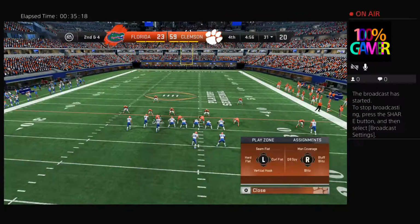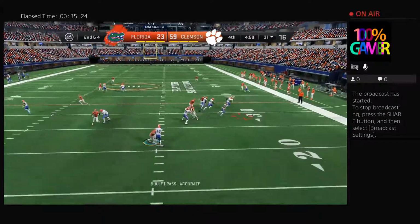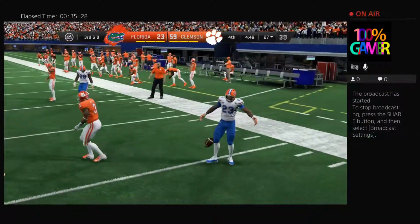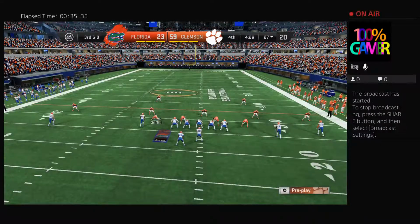A gain of 6 there on first. They'll come up now 2nd and 4 from the 31. Reddick sends to throw it. Oh, it's a screen pass. That's complete. And they take him down, losing yardage back at the 27. He lost 4 there, and it's 3rd down.